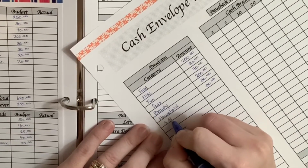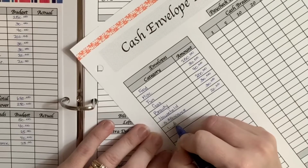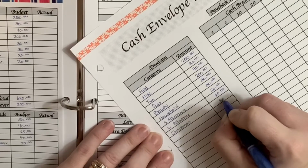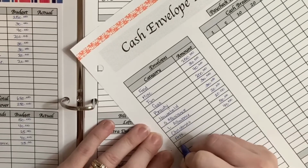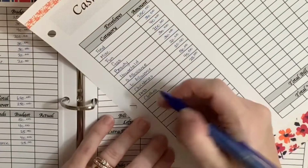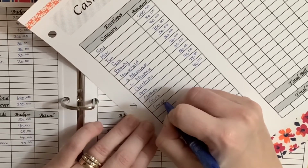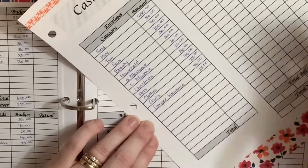Then we have my husband's spending money. I write allowance, but it's spending money. And his is $20. And then we have my spending money, which is also $20. And we have Christmas, which is $50. We have pets, which is $40. Clothing is $25. Girls, which is $40. And we have camper insurance, which is $25.